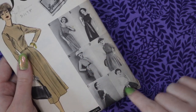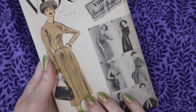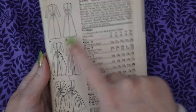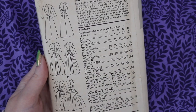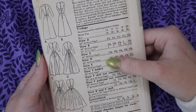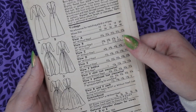They show all of these views, which makes me think you can really play around with it and customize the dress. I'm just surprised that this is the dress they choose to use on the cover, given all of these variations you can make. But when you look at the back, you do see you can make it lightly flared, you can make it more flared with the pleat at the back, or you can make it very, very full, and you can make all of these options with or without sleeves. So yeah, you have views A, B, C, D, E, F, and then you have variations on view F to make a petticoat or just a skirt.